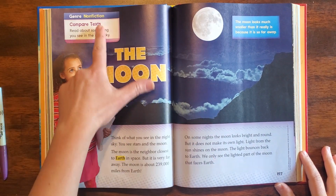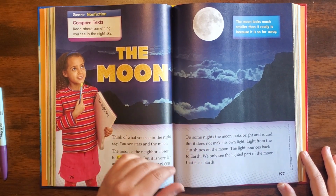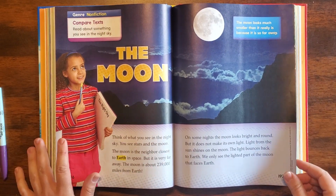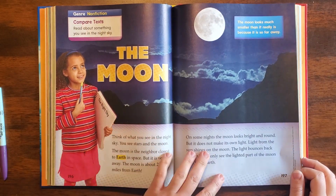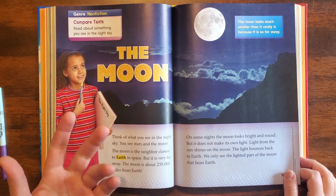Today we're going to read a nonfiction story called The Moon. In this story, you're going to read about something that you see in the night sky. While you are reading, this story is going to be about the moon. I want you to think of some other things that you would see in the sky at night.